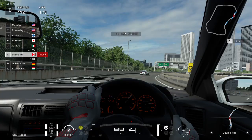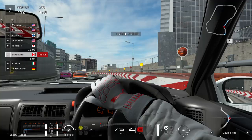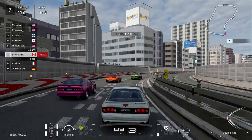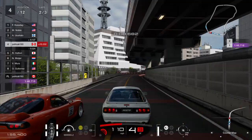So let's hope the older RX-7 can hold a candle to the newer RX-7. And it seems to be doing well, at least in this race. Oh, no. I saw them all slowing right down. I knew I should have been more careful. Careful. Ooh. Careful.